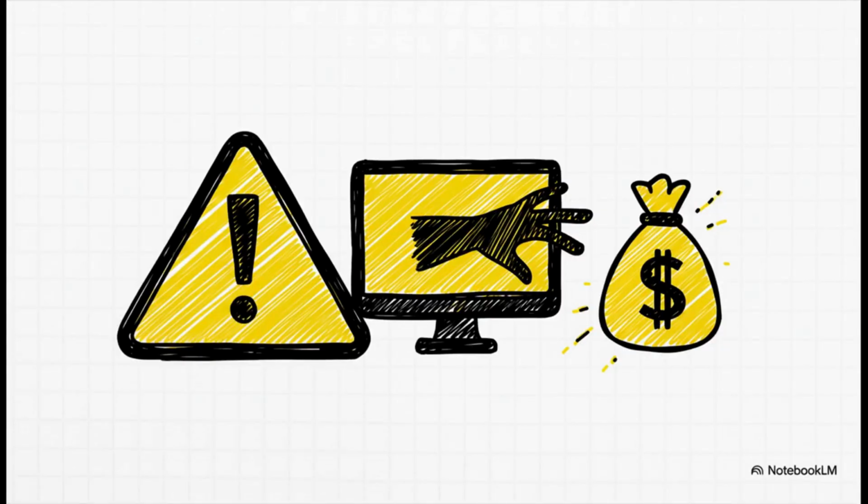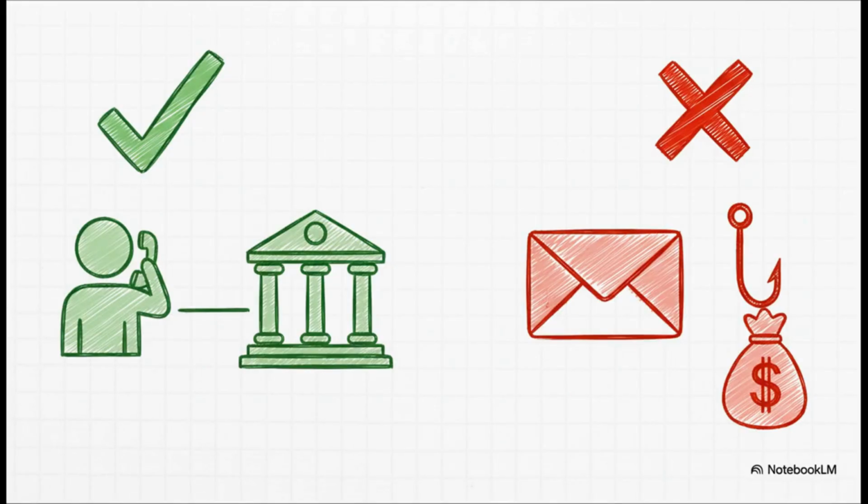Before we wrap this up, I have to give you one final, and I mean critical, warning. This is about protecting the money you're about to receive from the sale of your home. Wire fraud is a massive problem. Scammers are out there, and they are experts at tricking people into wiring money to the wrong account.